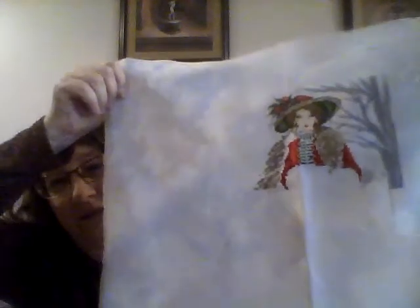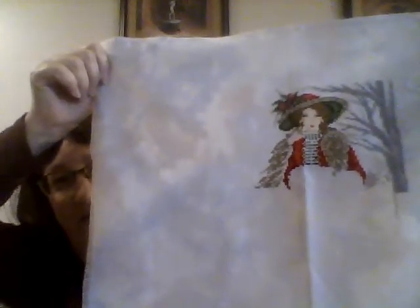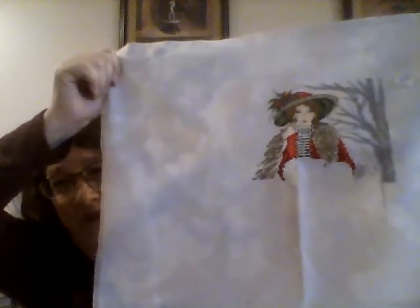I worked on this brown right here. And I did do some more of the trees because I don't want to save the trees for last because I'm afraid I'll get bored, even though I love stitching on her. I try to do some of the trees first each time before I go to her, just so that I don't get overwhelmed with the trees. Because you can see there's a lot of tree there.